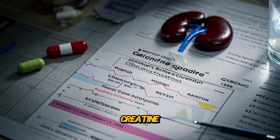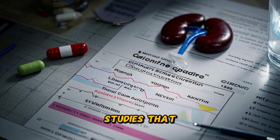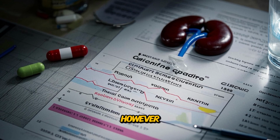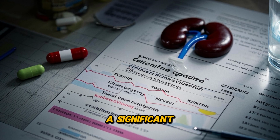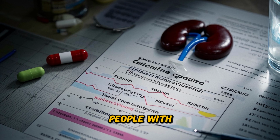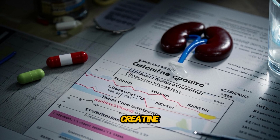Another potential concern with creatine is its effect on kidney function. There have been some studies that have suggested that taking creatine supplements can put a strain on the kidneys. However, the evidence is mixed, and most studies have not found a significant impact of creatine on kidney function. Nevertheless, people with pre-existing kidney conditions should talk to their doctor before taking creatine.